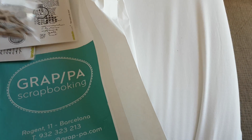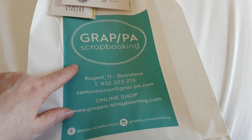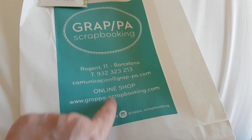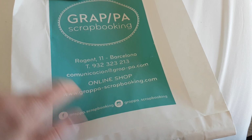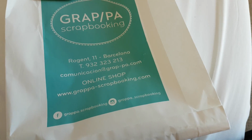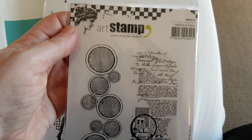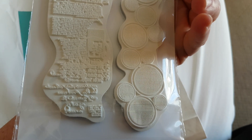And then we come to the final bits and pieces of shopping, which was actually the first shop I went to, Grappa Scrapbooking. Rogent 11. You can find there's a web shop, online shop for this as well. I got myself some wooden letters that will spell out the word Barcelona. I'm hoping I'll be able to use them in my Barcelona album. And here are some stamps from Carabel Studio. Really love these mixed media stamps.